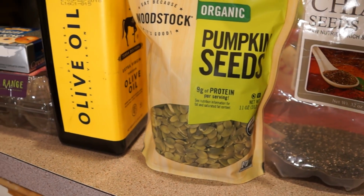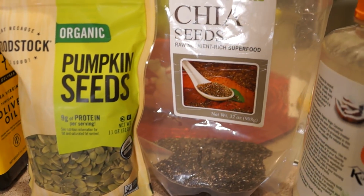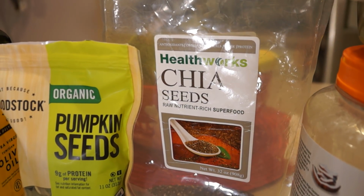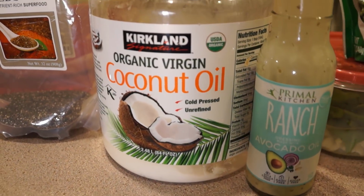Those are jumbo size eggs, so I like those. Definitely putting some olive oil in there just to get a different fatty acid profile. Again, that's just going towards my fat intake.